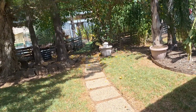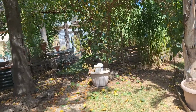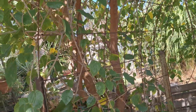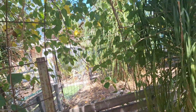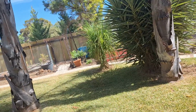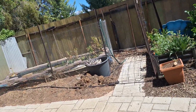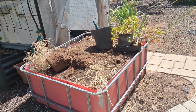Okay, so we're now out at the back door and heading down. My mulberry tree, where I get all my mulberries from. I've still got about 10 bags in the freezer. So I think I'll be right for mulberries for a little while. Still got a few things there to pick up, I see.